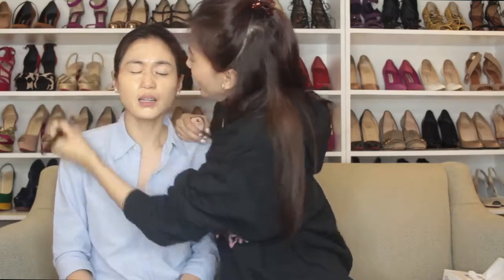Wala na. Ito wala na. Nag-wake up ano? Kulang-kulang ang materials. Kailangan natin even out. Okay. Nilalagyan yung mata.